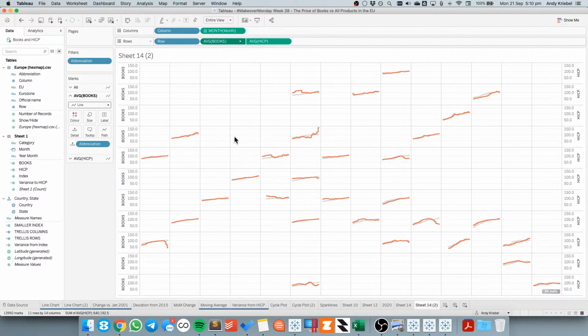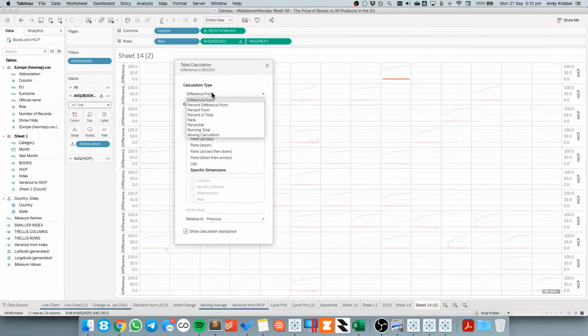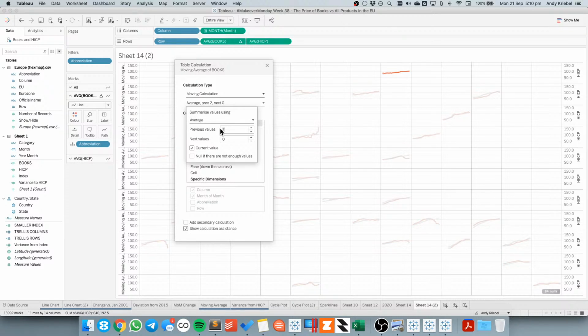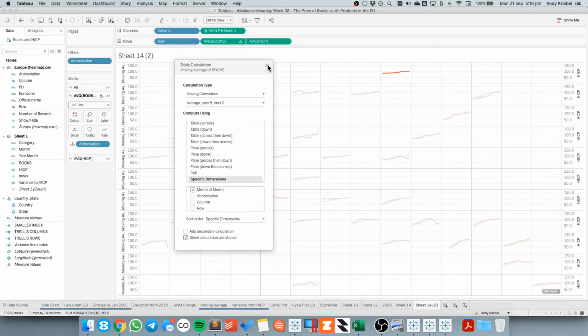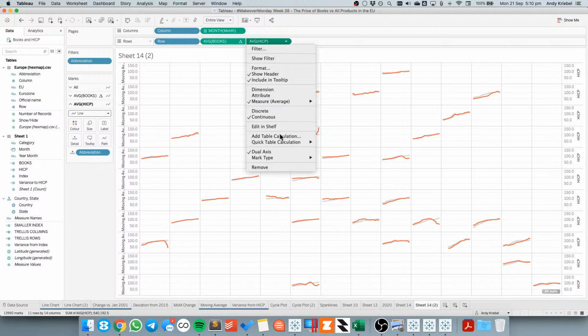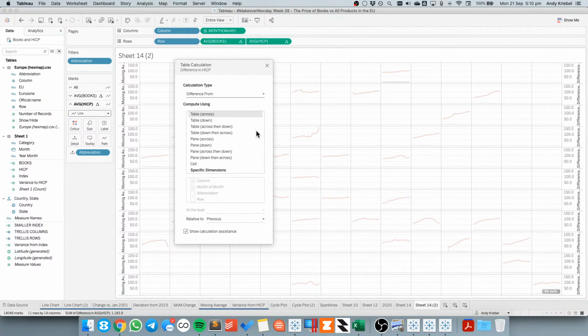And then what if I try my moving average again? So if I do my moving average, we'll do my 6-month moving average. Okay, so I want to do pane across. So for each, yeah, so that's good. And then I want to do the same thing here. So yeah, this isn't going to help me at all. I'm wasting a lot of time.